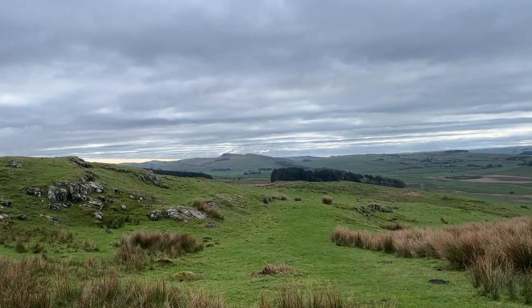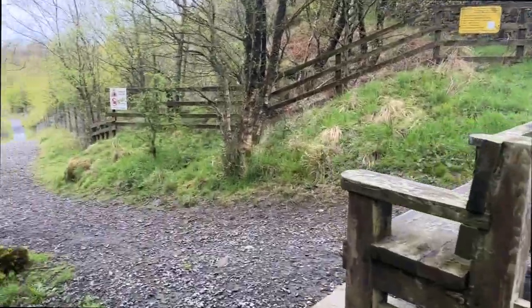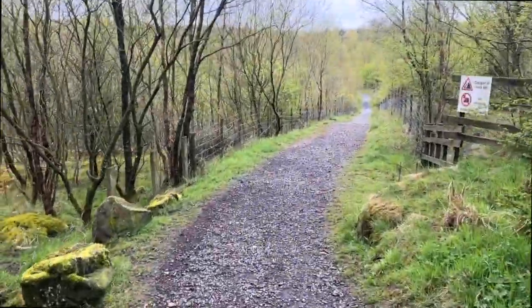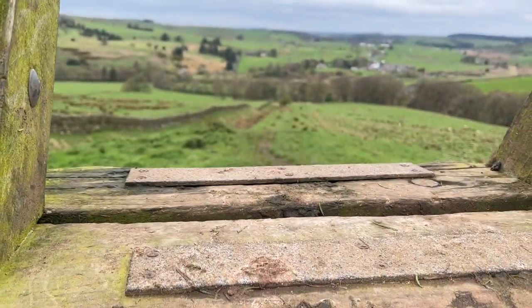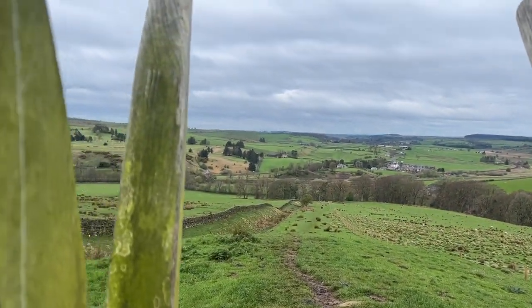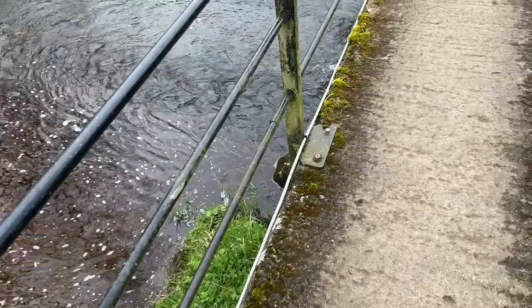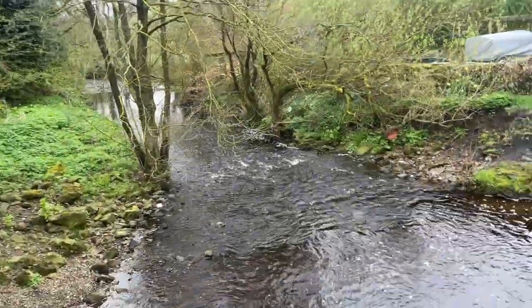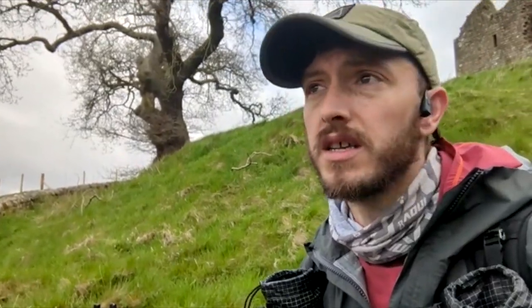Oh, goodbye, Hadrian's Wall. Sat taking five, you know, water break, just waiting for Phil to catch me up. He should be here in a minute. Weather's slightly better today, the terrain's been a lot kinder, so hopefully it stays like this, but we'll see.